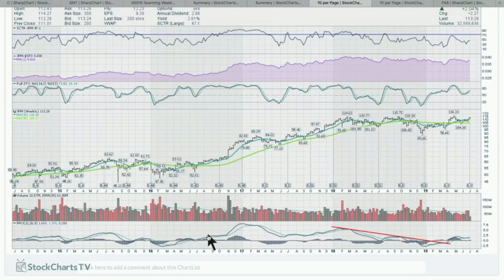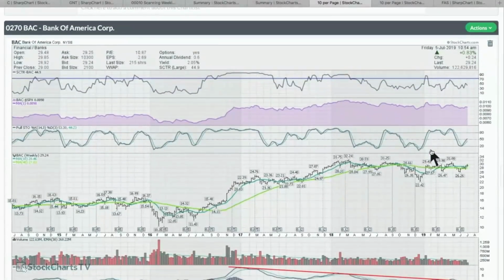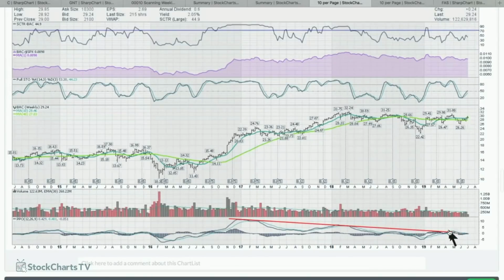That is just setting up like this one here back in 2016. So you get this nice table. We've got a table up here and a breakout to the upside. What's not to like? Bank of America, same thing. Really testing this trend line. Any sort of a break here, and I want to be a buyer.